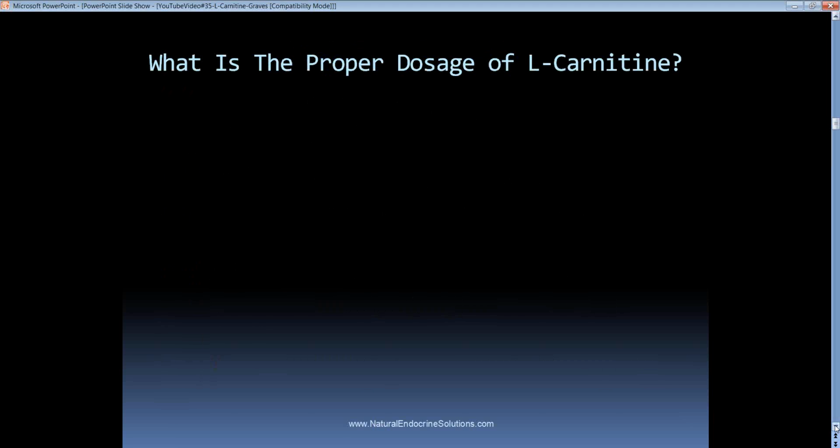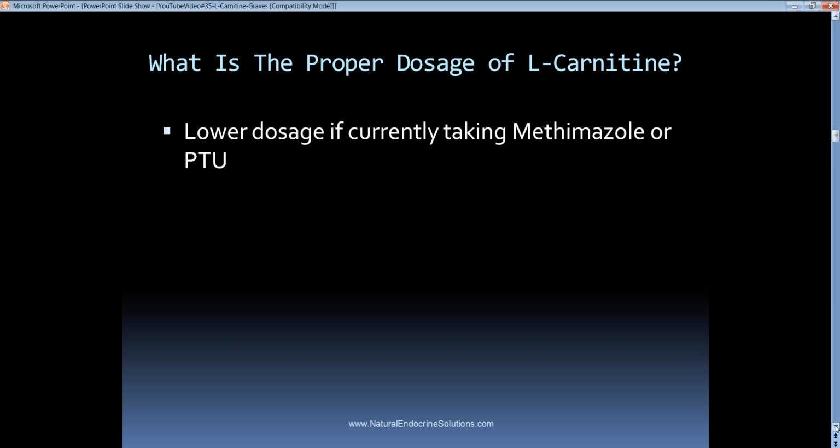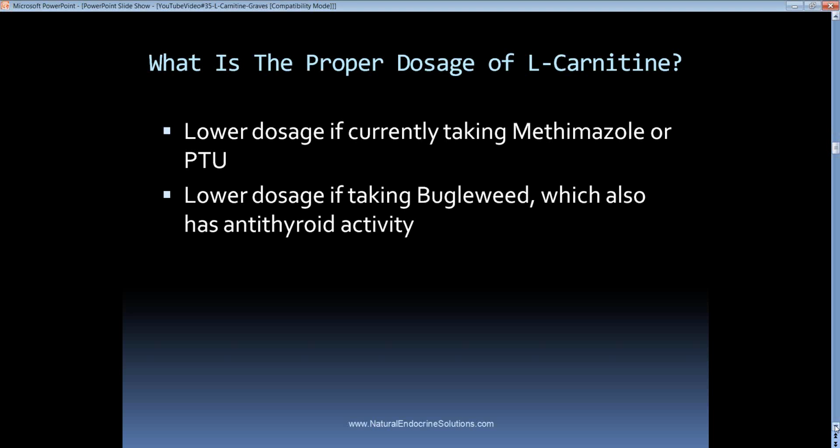Alright, so the dosage of L-carnitine needed depends on a number of factors. First of all, if someone wants to continue taking antithyroid medication, then they will want to take a lower dosage than someone who decides not to take the drugs. The same concept applies to someone who incorporates other natural remedies to help manage their hyperthyroid symptoms. For example, if someone is taking bugleweed, which is an herb that inhibits thyroid hormone production, then they would take a lower dose of L-carnitine than someone who wasn't taking this herb.